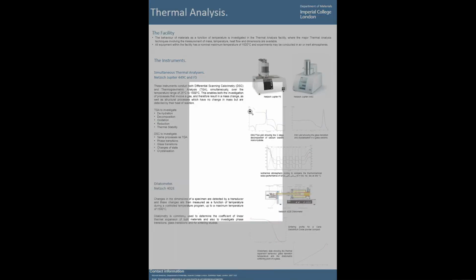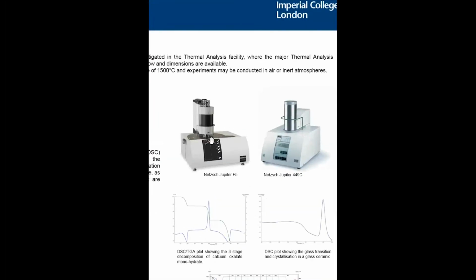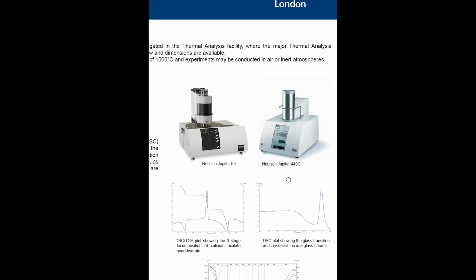And now just a bit more detail here. Again, these are what STAs look like. This is the furnace here and here. And these things will be about 3/4 of a meter cube in terms of their size.